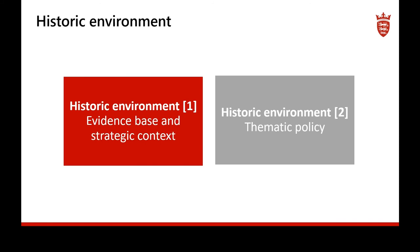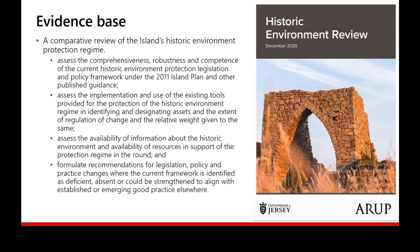So, firstly, touching on the issue of the evidence base and the strategic context, there are two probably key pieces of evidence base that have been commissioned to support the plan that are of direct relevance to the historic environment section, or policies, in the plan. The first of these was a piece of work that we commissioned from ARUP, and it was a broader piece of work than just focused on island plan policies. Effectively, this piece of work sought to undertake a review of the effectiveness of the historic environment protection regime overall, so not just focused on policy, but also looking at issues related to the legal framework that we operate in Jersey, together with policy, plus also guidance and just the general operation of the whole historic environment system.